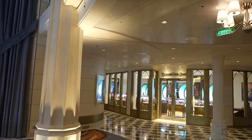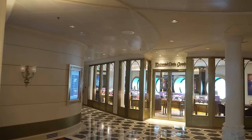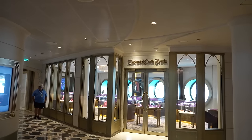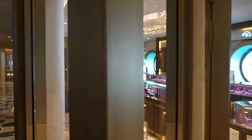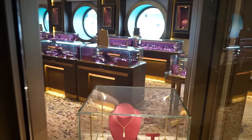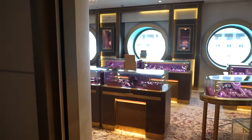We're headed on the port side of the ship, headed forward. We've got Enchanted Castle Jewels. Well, this is where they sell the Crown of Light diamonds. So the Crown of Light jewelry stores are very common on the Disney ships.